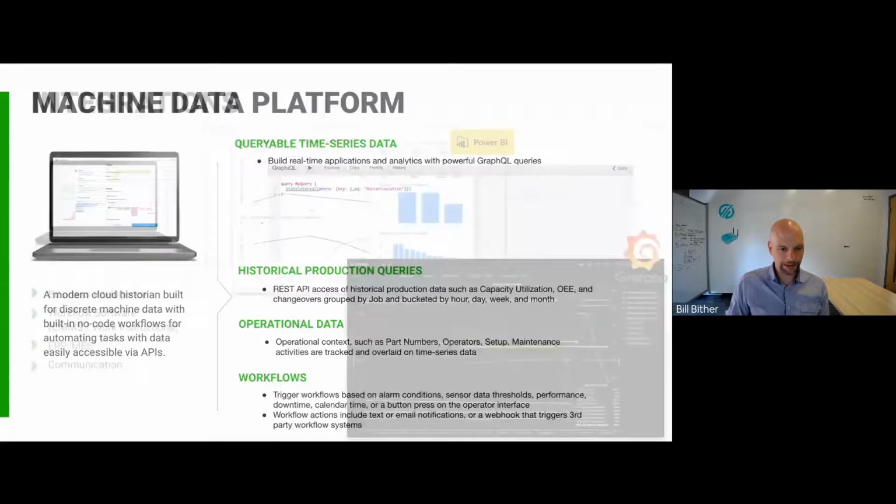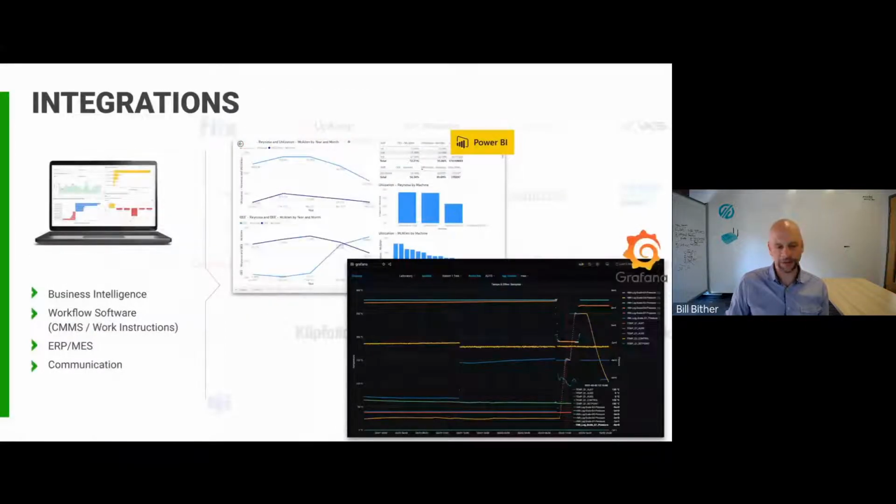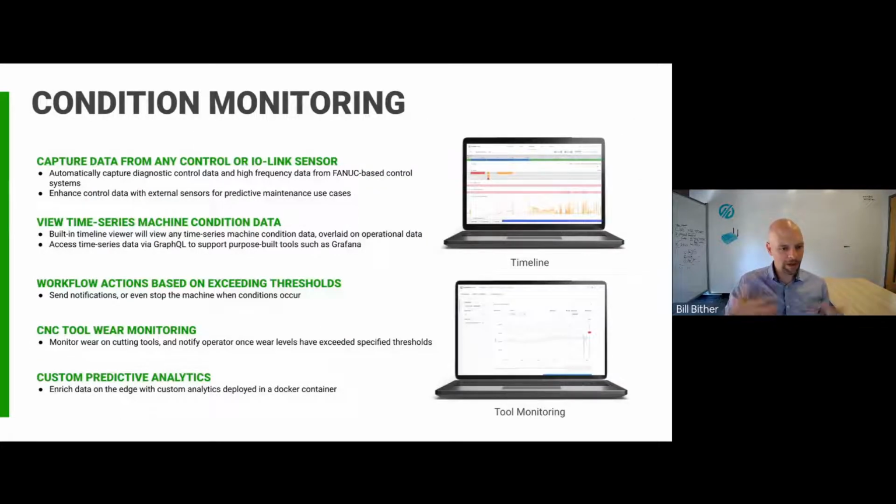And then finally, the important piece of the platform is to be able to connect to other systems. So connecting to your BI systems, such as Power BI, workflow maintenance software, so we connect to CMMS maintenance systems, and a wide variety of ERP and MES systems. So with that connectivity with a platform, we see a few core solutions.